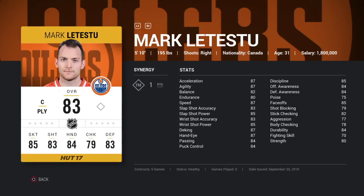So before I get into his face-off rating, his acceleration, speed, just all around offensively is well balanced. His face-off is an 85. Now you guys might think that is low, but we're looking for budget players rather than spending the big bucks for the higher overall players that have like 89 face-off, 90 face-off, and 85 is not that bad, especially because you can get Letestu for around 300 coins, which is a steal because you're going to be winning those draws and it's going to help your team get those goals in the offensive zone.